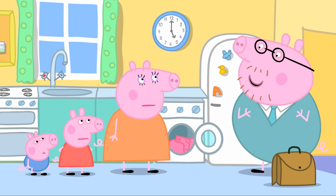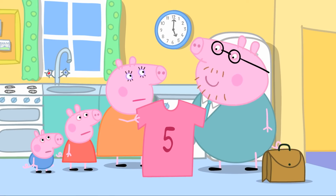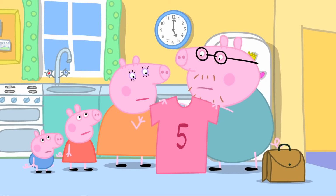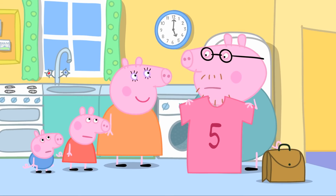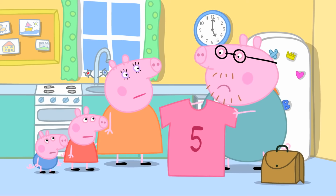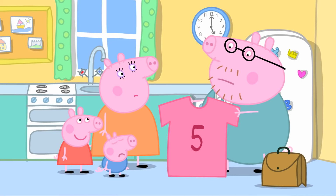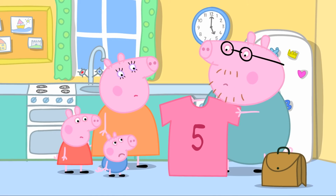I've got to get ready for football. Now, where's my football shirt? Here. Don't be silly, Peppa. That's one of Mummy's dresses. It's pink. No, Daddy. It's your football shirt. It got a bit muddy. So we washed it. And it all went a bit wrong. Sorry, Daddy. But I can't wear a pink football shirt. Why not, Daddy? Pink is a lovely colour. What do you think, George? Yuck. George does not like pink.